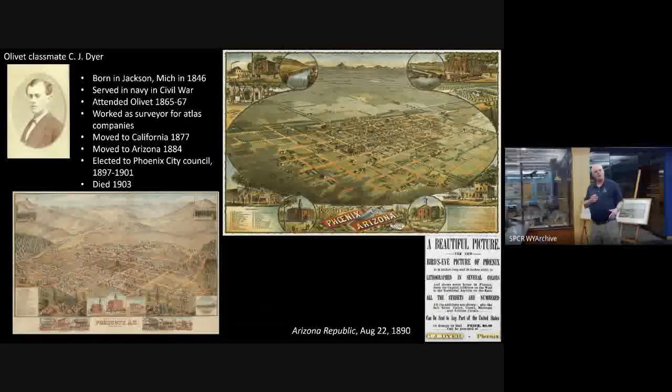Born the same year, attended all of it for 2 of the years. You sort of think, well, maybe they knew each other, maybe they took classes together. You don't know. But this was a very popular form of illustration in the post-Civil War period. So it's not that unusual, just sort of interesting that 2 people from the same small college doing the same kind of work. He actually was the mayor of Phoenix for about half of a year.